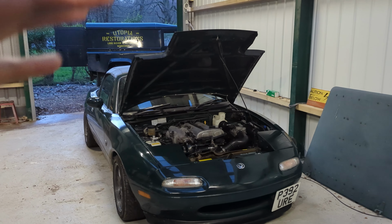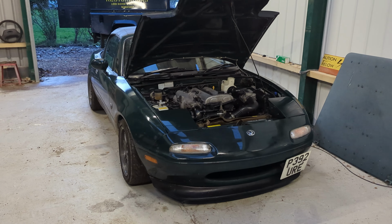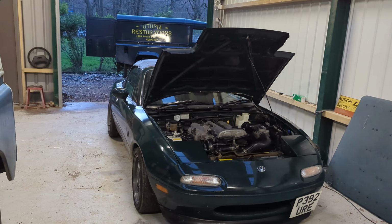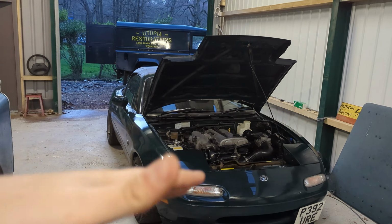As a lot of you will know, MX-5s are pretty rubbish for emissions. I don't know what it is about them. They don't like the emissions tests. So they were trying to get the emissions down, and they did manage to get them down. It took a bit of a while, of course, holding the revs around 2K, 3K. So it sat there for a while, maybe 10, 15 minutes.